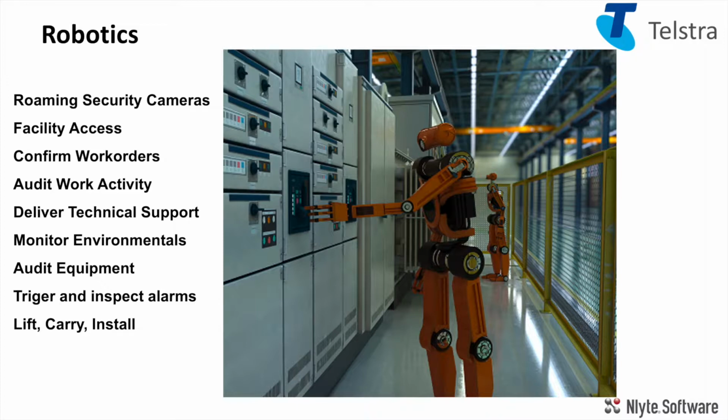And then the robot will escort you through the facility to where you need to go and stay with you, so it provides the escort function. And our view is the robot would be the only one that had access to the facility. So doors won't open without the robot. That's cabinet doors, that's room doors, that's site doors. So the robot provides all that functionality.